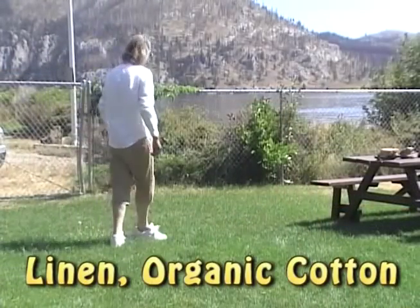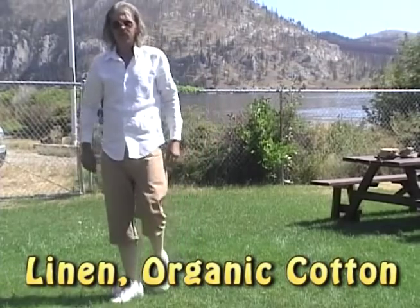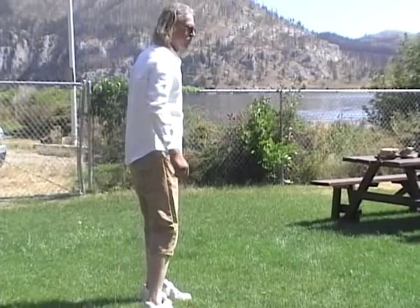Carl is wearing a shirt made from a linen tablecloth. He is also wearing the new Made in America, Grown in America, 100% cotton eco pants. We call them beach pants. See the flag tag?